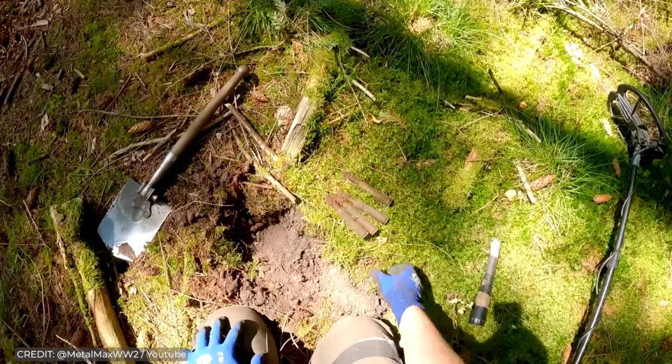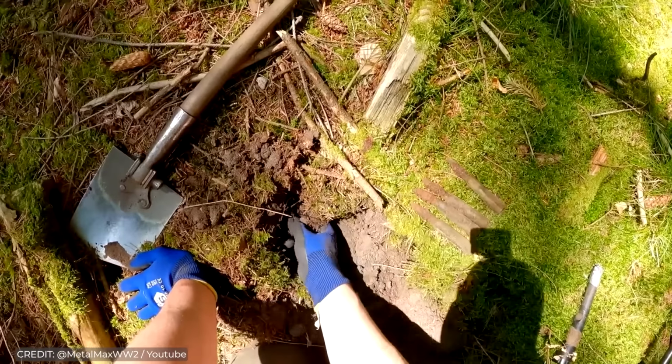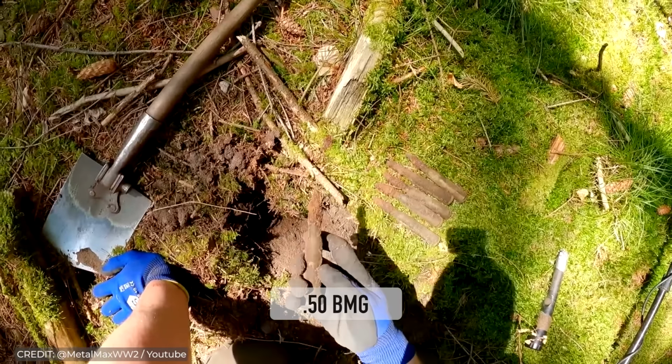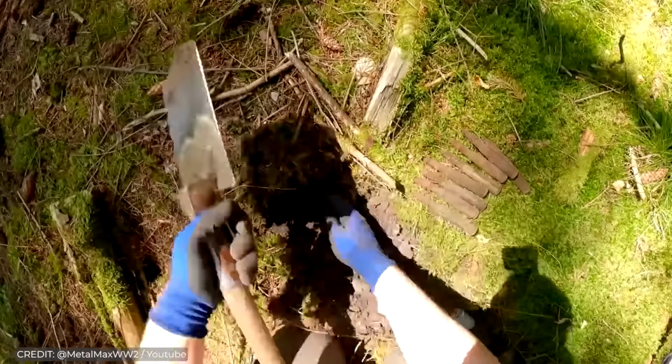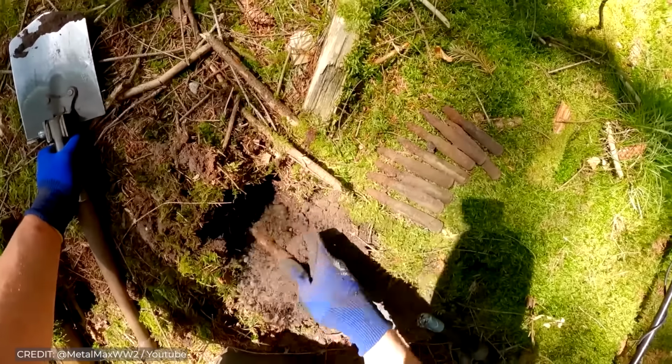The next find in the forest floor: Soviet cartridges, the same 12.7mm diameter as the American .50 BMG, but steel-jacketed rather than copper, which is why decades underground left them thick with rust.